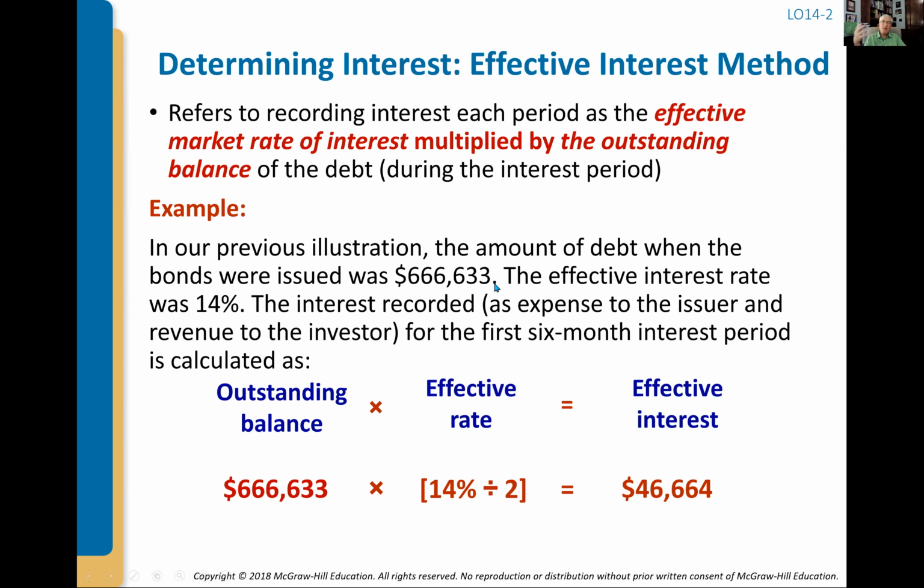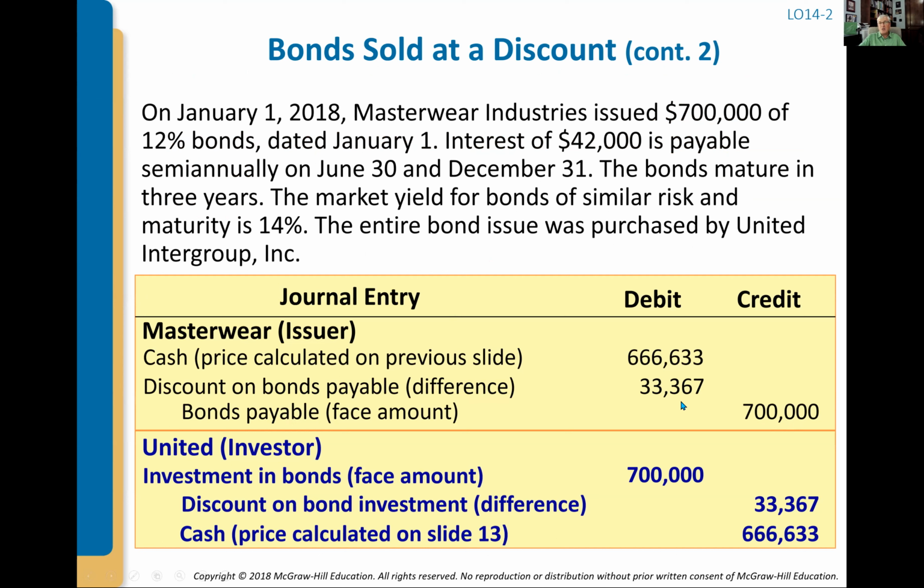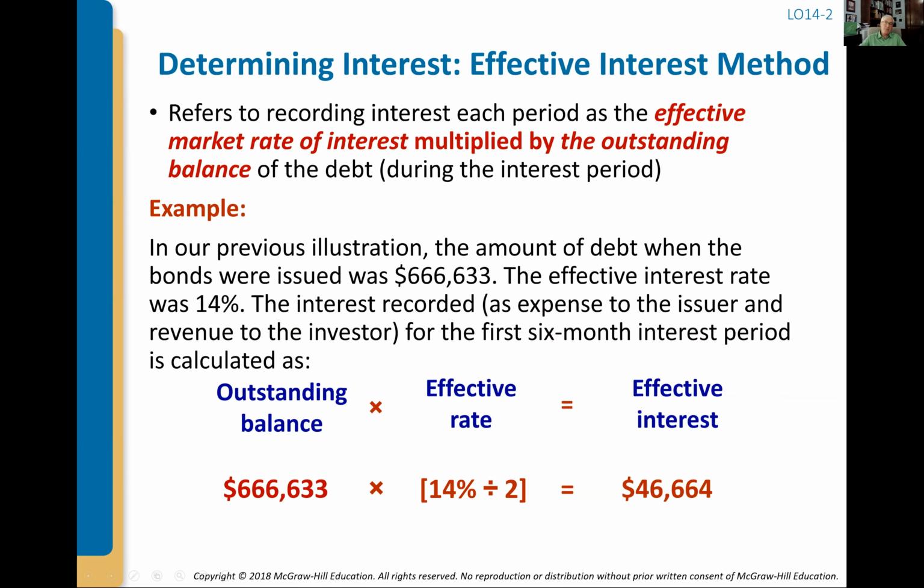This, we call this account a contra liability account. The amount that we show on the balance sheet for the bonds payable, if this is our only one, would be 666,633. We would net these two items together. But we track them separately back in our accounting systems, in our journal entries, so it makes it easier to do the amortization. Okay, so how much is the real interest expense for that first 6 months?